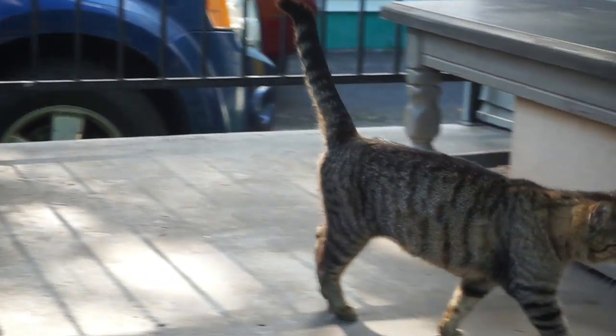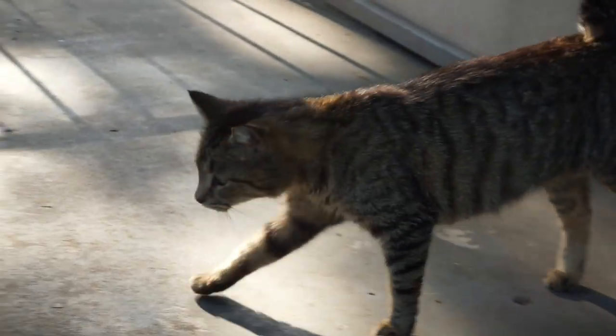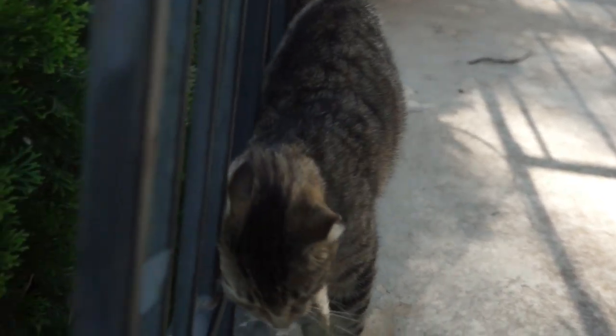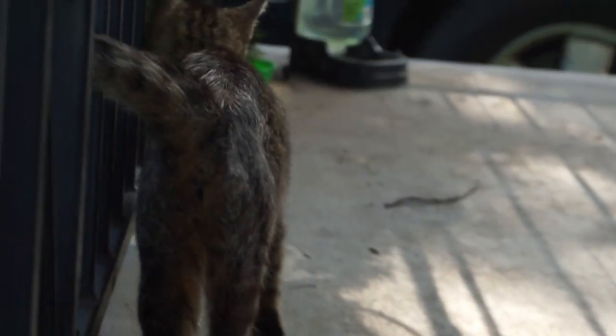My Beverly basically has a zoo over here. Here's the front porch cat. Oh, are y'all friends? Y'all friends? Oh, no? Okay. Hi, kitty. Ooh, you look scary.